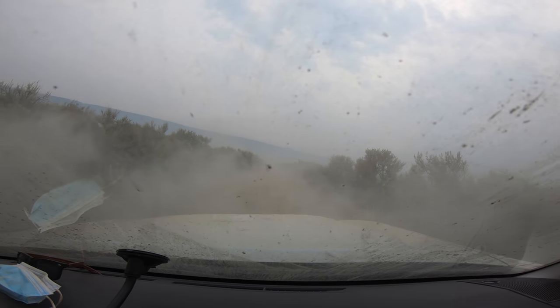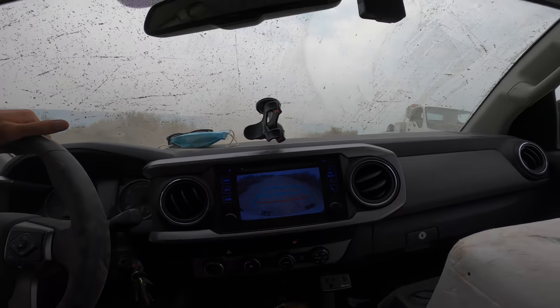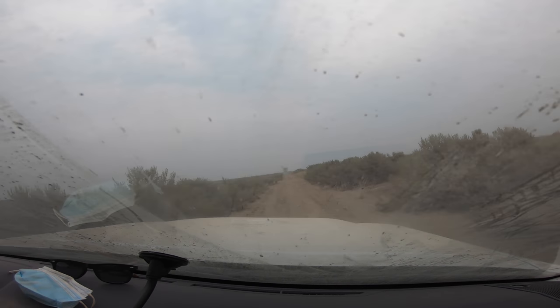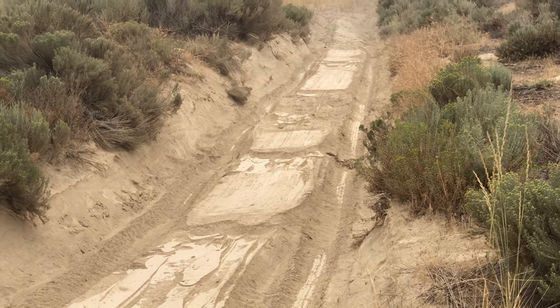Got it. Okay, now we gotta figure out how to turn around. We're free! Honestly, I can't believe I made it as far as I did. Look how much I was dragging.